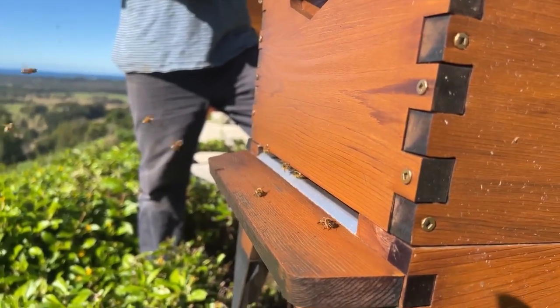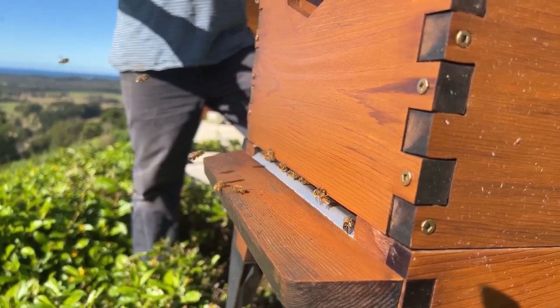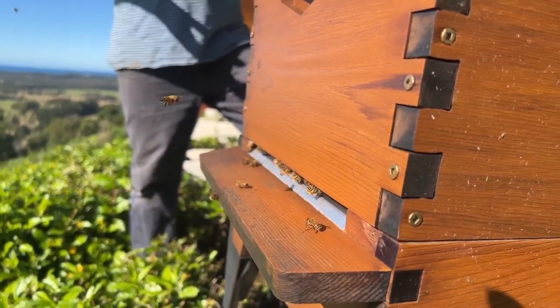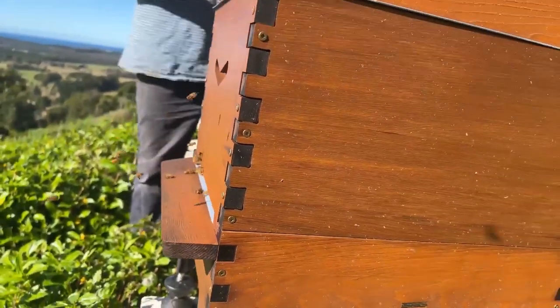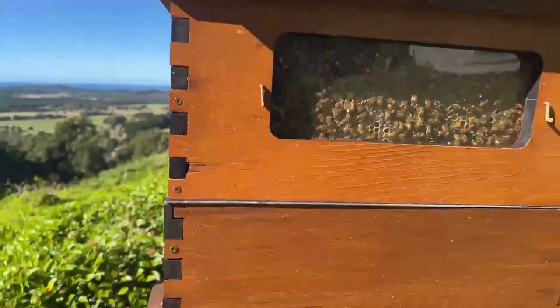So that also confirms what I'm seeing in the observation windows, that the bees aren't storing any honey, they're actually consuming it at the moment. So that's why we're not doing any harvesting here today.